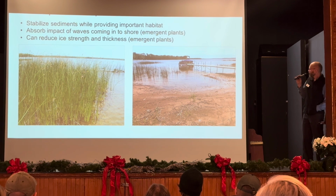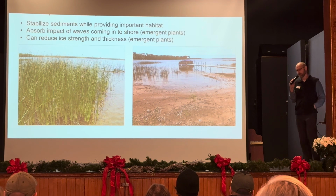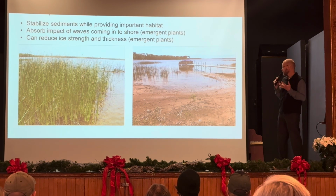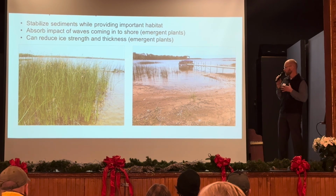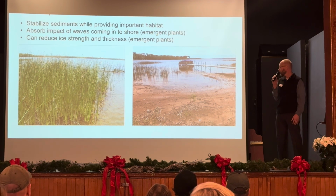The title of this got cut off, but this is aquatic native plants. They also provide a lot of shoreline stability, especially some of the emergent plants like the rushes and the sedges, cattails even. As the wave energy comes in, when those plants are dense, they're absorbing a lot of that wave energy, and the waves that do hit the shore are going to be less powerful as a result. They also have the impact of reducing ice thickness and helping ice break up quicker in those areas.